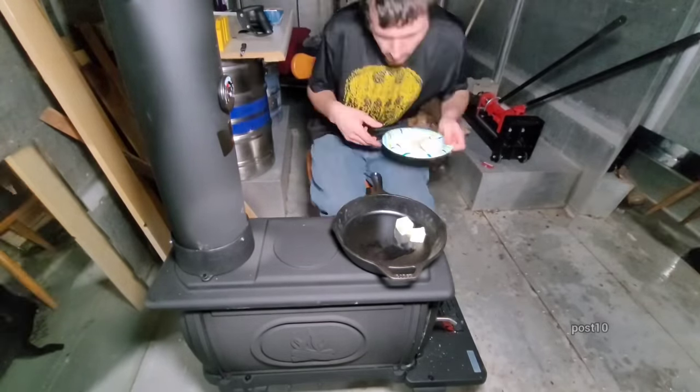As you can see, everyone, it's getting toasty in here. I'm probably gonna leave the door cracked until after dinner. I just chopped some firewood to pass the time. My water's boiling. That's gonna be my coffee.